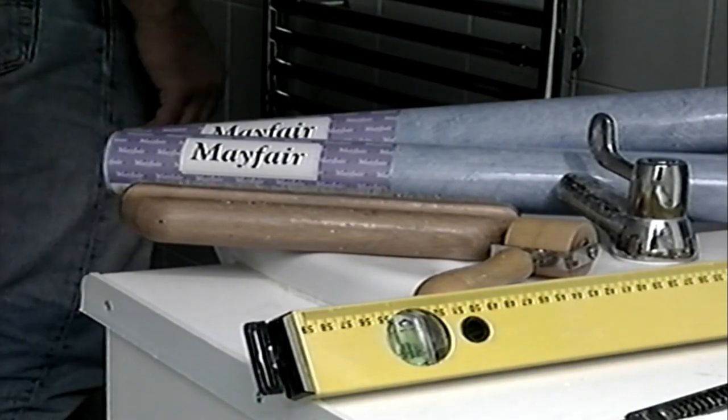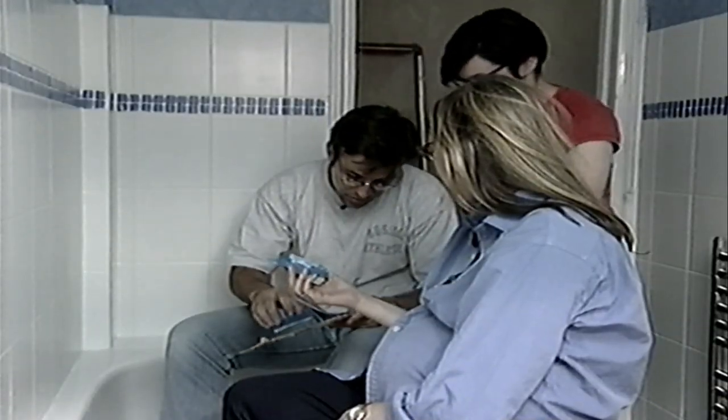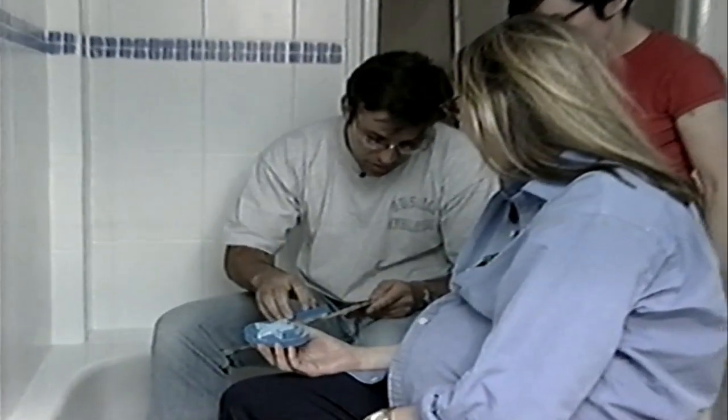Tell me about this paper. It's called Arborita, and it's a washable vinyl one from Mayfair. Always use a washable vinyl paper in the bathroom as it's easy to wipe down and won't start to peel off with the steam from hot baths and showers. So it's just a light... Yep.